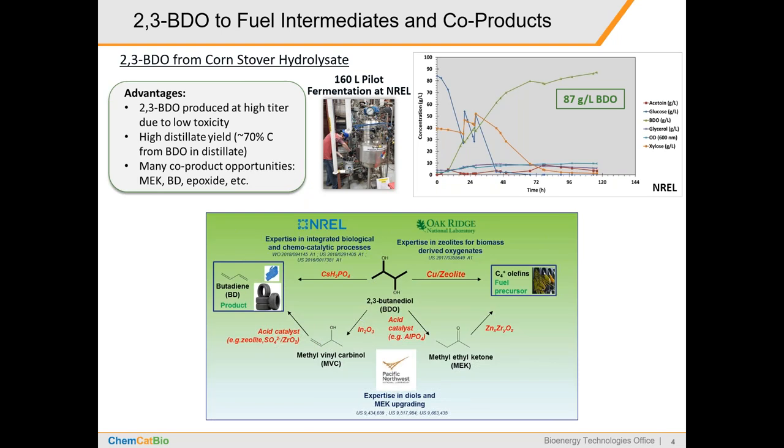The three talks today will highlight the various pathways, including a one-step direct production of butadiene that I'll be highlighting in the following slides. Also, work going on at Oak Ridge National Lab looking at zeolite-derived processes for producing C4 olefins and jet fuel precursors, as well as routes via methyl vinyl carbonyl and methyl ethyl ketone being pursued at Pacific Northwest Lab, where those can then be upgraded to both butadiene or directly for olefins for fuel precursors.